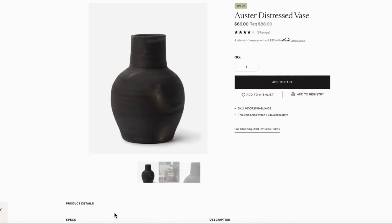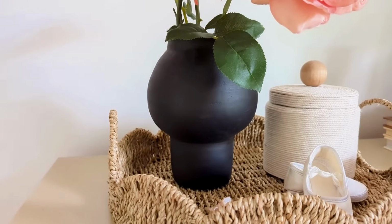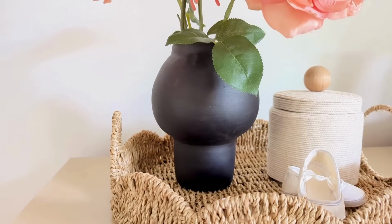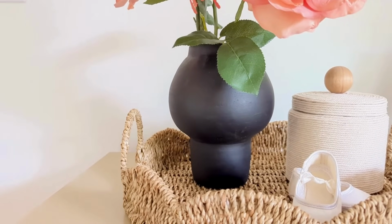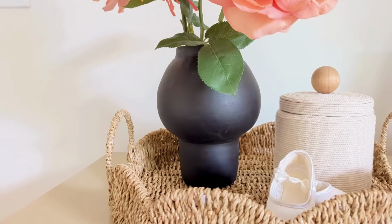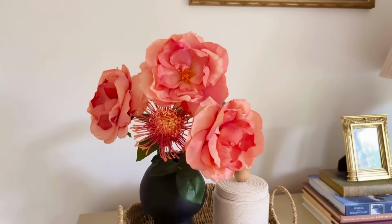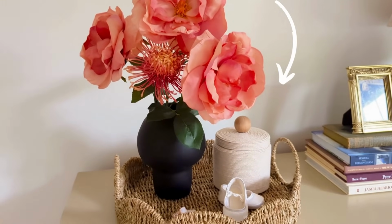As it happens, I came across something that was sort of similar from a thrift shop. As you can see, it's kind of like the inverse. It has the wider part of the vase at the top, but definitely has a similar shape. This one was, I believe, $3.99 from Goodwill, and I brought this home and used it in my daughter's bedroom. These are the flowers that she chose for her room, and you can see another McGee & Co dupe from a previous video beside it in that wrapped linen canister. I'll link that above.